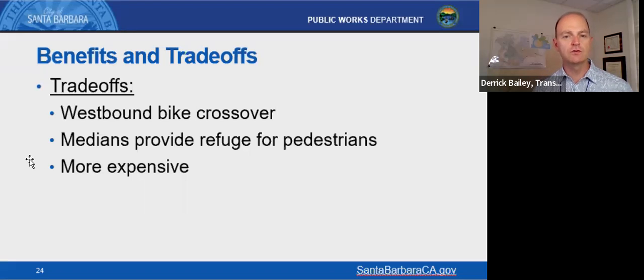Another trade-off is those medians, even though they're not intended to be a crosswalk or anything like that, we have noticed pedestrians do cross between the shopping center and in the vicinity of the gas station. And those medians would have provided a refuge for those pedestrians, so they're not having to cross 5 lanes of traffic all at once. And it's probably going to be more expensive. Our engineering team is putting the updated cost estimate together right now, but because there was no work planned on the north side of the road before, even though we're taking away the medians, it's probably going to be a net increase in expense.